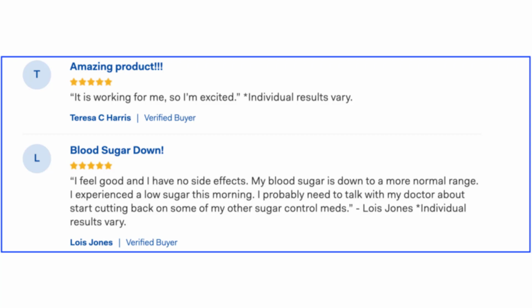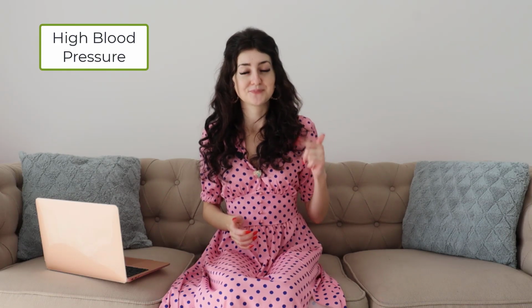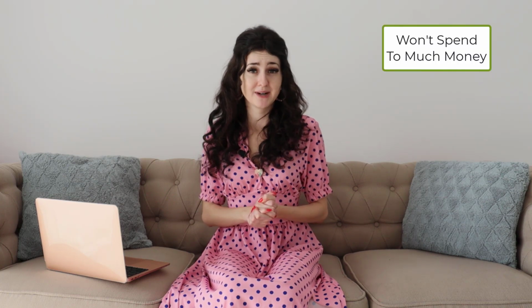So, summing up, the best diabetes supplement is definitely StrictionD. It has by far the best ingredients among diabetes products, and it's super affordable for what it contains. It actually costs a lot less than most supplements. But most importantly, it worked for so many people suffering from diabetes, and it also helped them with high blood pressure, cholesterol, and weight. So if you're dealing with any of these issues additionally, StrictionD is definitely perfect for you. You won't even have to spend too much money on it like it happens with many diabetes supplements.